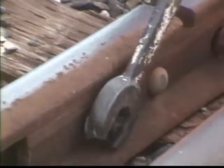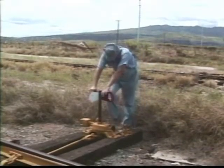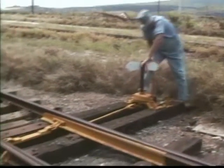Tool be kind of hard to get in. In this area. Okay, let's go. Let's go.